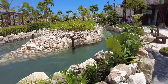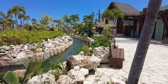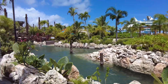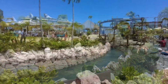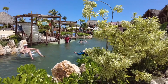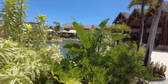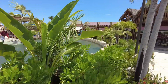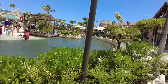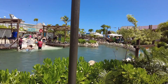Okay, now we found the lazy river. Quite lazy, but it's supposed to go a long way. It's all the way around. And here is where you get on. The water's a little cloudy. Wonder if it's salt water.